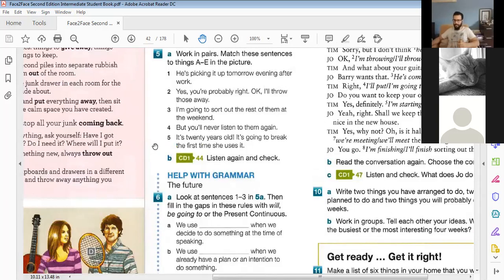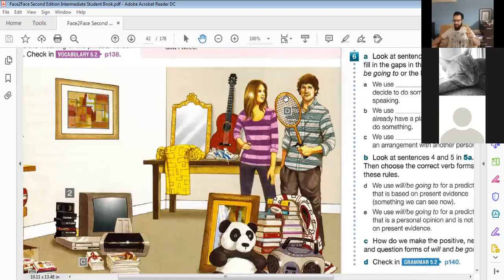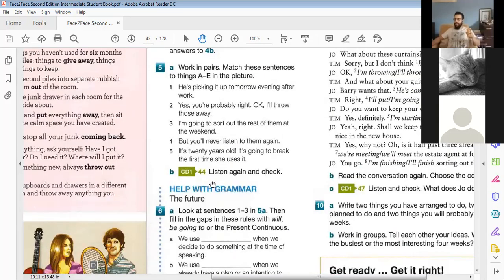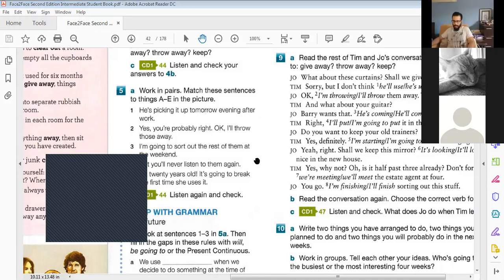All right. So number 5, it says it's 20 years old. It's going to break the first time she uses it. What's this? D. D, you think the racket, the tennis racket? Yeah. Maybe? Yeah. All right. Okay. Let's confirm it. Do you want to check this from the script, or no need? What do you think? No need to check from the script. Yeah, I think no need. We can just quickly confirm it one more time and then write the answers just to check. Track 44.